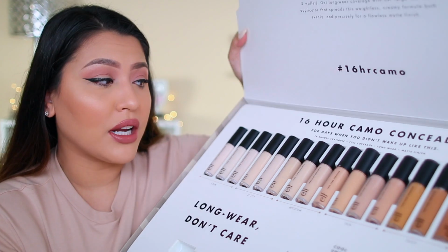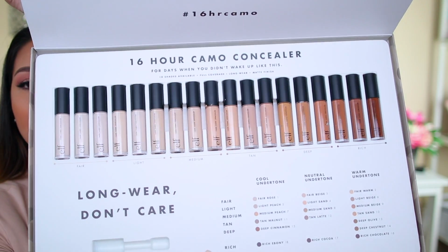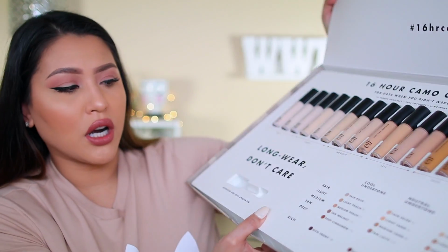So for a concealer to come out, I'm really excited because I find that everybody's always trying to find the next best thing. It's a 16-hour Camo Concealer. There's 18 shades available. Here they are right here. That is super, super exciting. They also have a chart for cool undertones, neutral undertones, and warm undertones. I'm going to make sure that I swatch all 18 of these babies because you definitely want them swatched.